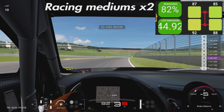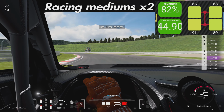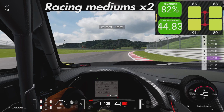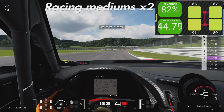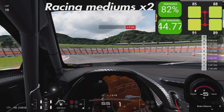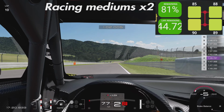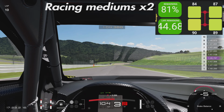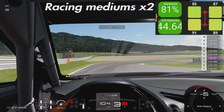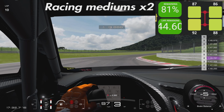So we jumped onto the medium tyres and thought I'll do a 10 lap run around here on the medium tyres and see what they're doing in terms of temperatures. You'll see up there in the top right hand corner, we have very similar tyre temperatures, if not slightly higher compared to the soft tyres. But our lap times are remaining consistent, doing low 47s, high 46s for the entirety of the run. So it does seem that the medium tyres have a higher threshold of operating window. It's the soft tyres that don't like the temperature.